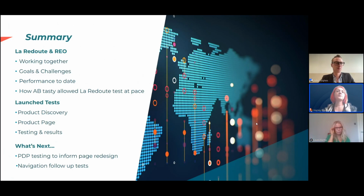So this is looking at two key areas. So product discovery. So this is looking at search and navigation. How do users actually get to a PDP? And then looking at the product page. So what testing have we done there? And what additional testing are we going to go on to do? And then just what's next. So more PDP testing because we've got a big redesign coming up. So just anything we can do there to inform that design. And then in terms of the search and navigation, what we might do moving forward, but just more around what's next, really.